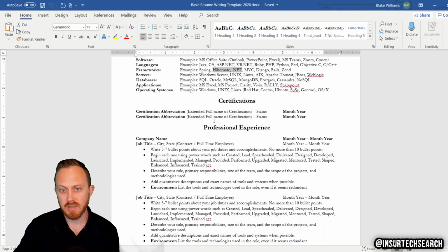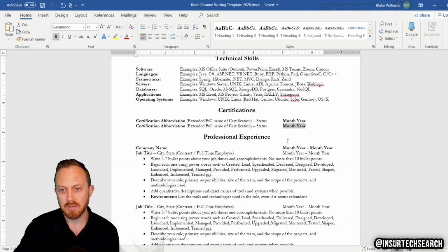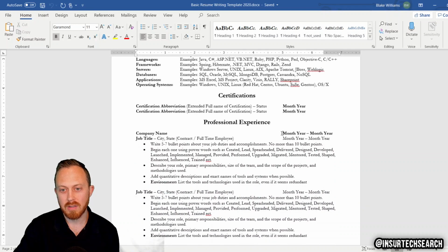Your certifications, though, they go up top, okay? Make sure you put the month and the year that you acquired that certification, okay? And you want all these dates all the way down your resume. You want them lined up perfectly, right?